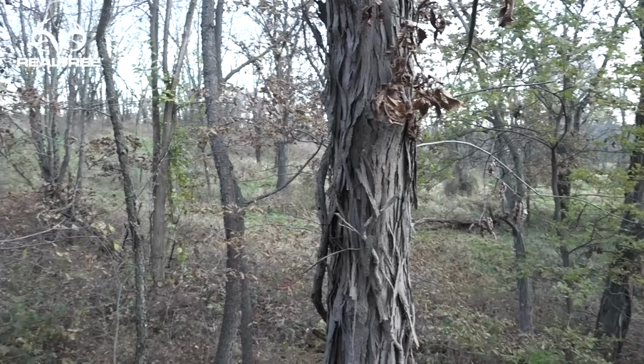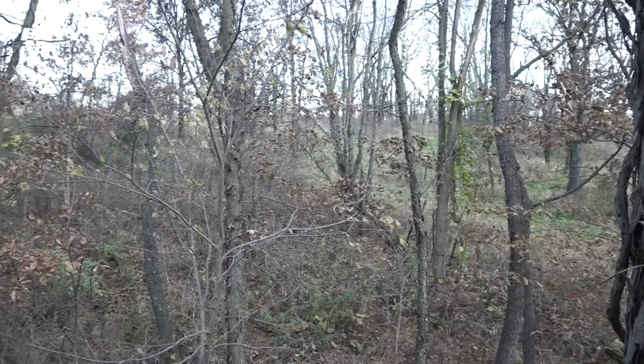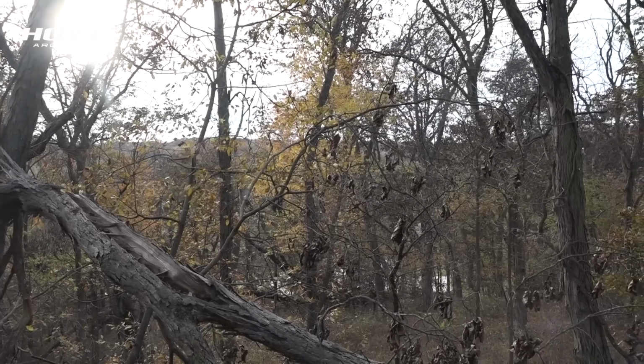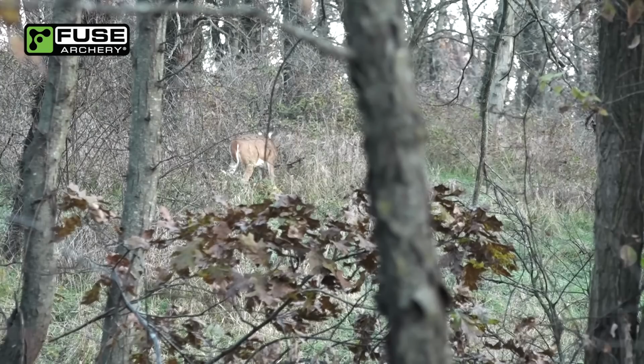Welcome to Midwest Whitetail, the Great Lakes Show. It is day one down in Iowa. I drew an Iowa tag this year, and I'm just now starting out the rut hunt. I'll be down here for about 10 days.